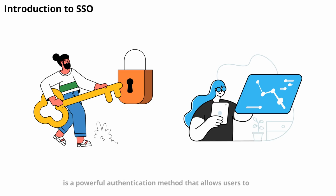Single sign-on, or SSO, is a powerful authentication method that allows users to access multiple applications with just one set of login credentials. In the context of lead tracking, SSO can streamline user experiences, enhance security, and provide valuable insights into user behavior. Today, we'll explore which SSO features have the greatest impact on lead tracking, helping businesses make informed decisions when selecting an SSO solution.